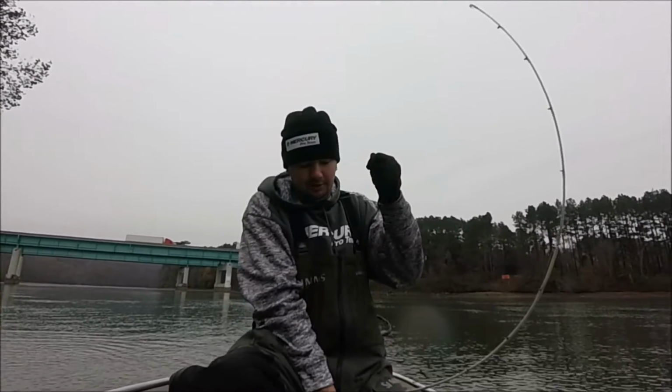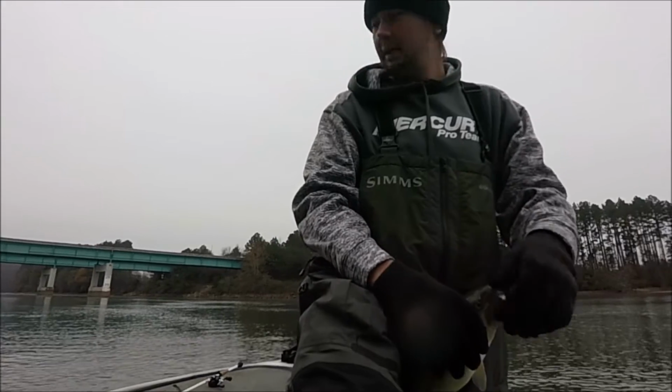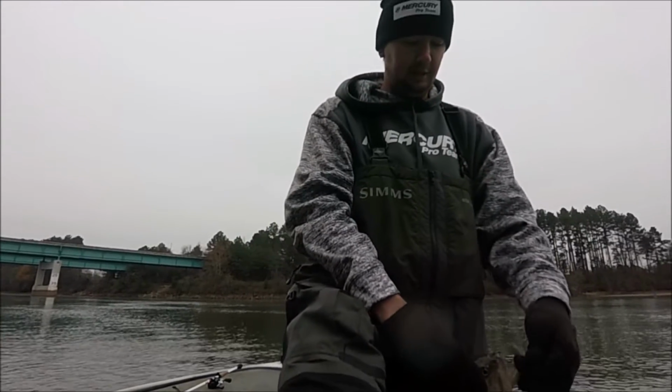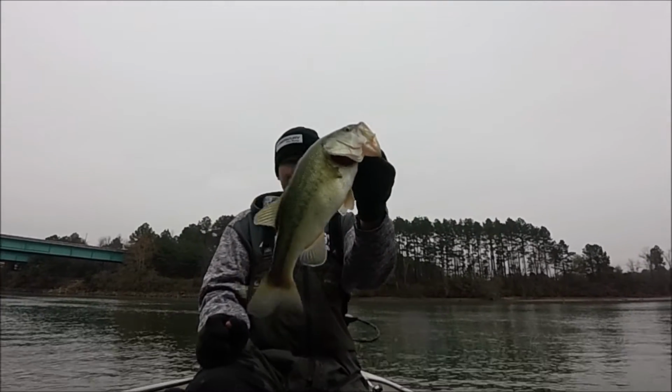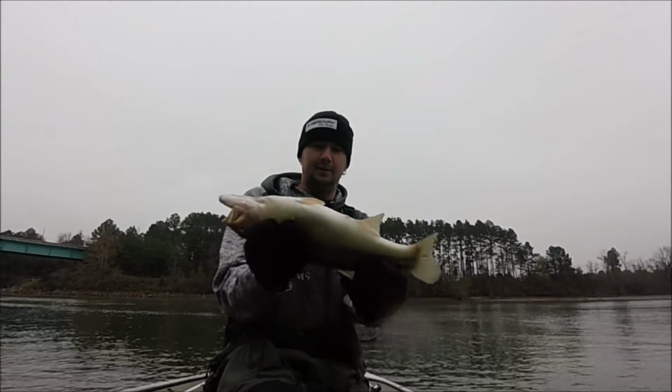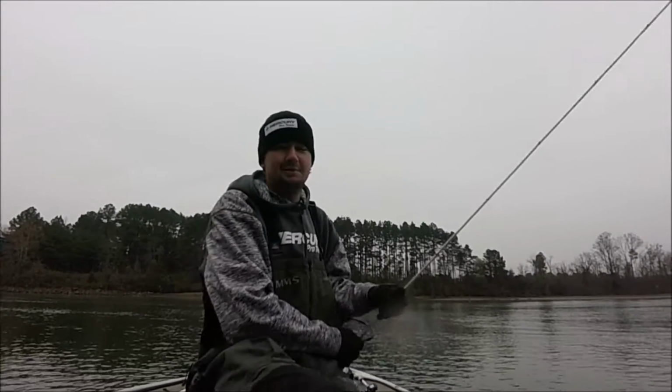So I just caught one about 2.5 pounds. This one's about 2 pounds, almost 2, right at 2. And I just caught one about 2.5. Showed him to y'all, talked to y'all for a second, threw him back, then realized I didn't have the camera on. So another nice one right there on that little finesse swimbait, boy. I'm starting to like that thing. It's starting to be one of my wintertime go-tos, I believe.